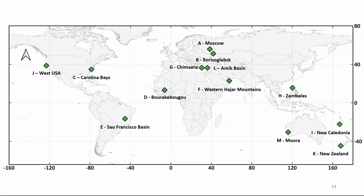So we've excluded certain seeps based on their characteristics, and the full methodology on how we've done that is in the paper if you're interested in exploring that further. But you can see they are geographically quite widespread and in lots of different regions.